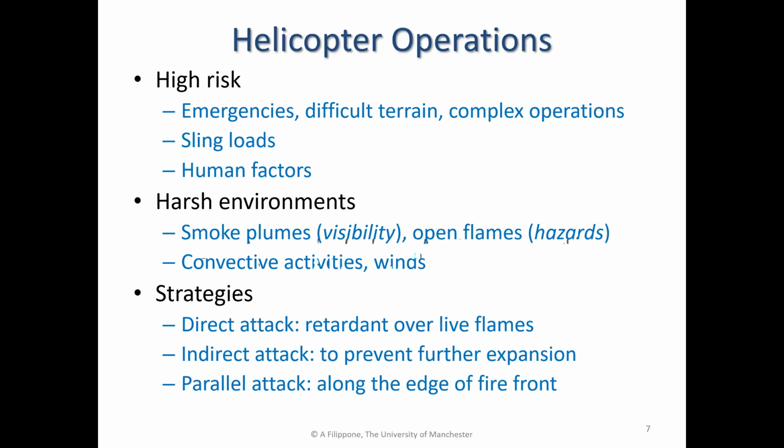In the indirect attack, you do what you can to prevent the further expansion of the fire. So the fire is going to expand downhill or uphill or whatever. So you put a line of basically a desert in front of the fire, so the front cannot move any further. And finally, there is a parallel attack. If you have an edge of the fire which is long along the line, you try to cut through the line through a parallel attack. So there are three ways of doing this, and of course the strategy has to be established depending on the fire, and every fire is actually different.